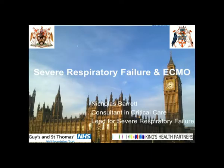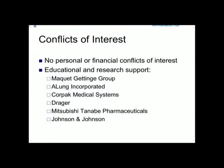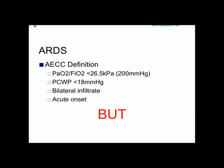Wonderful. Thank you again. I continue to have no conflicts. We're going to change tack a little bit and move away from the heart and on to the other rather important organ within the thorax, the lungs.